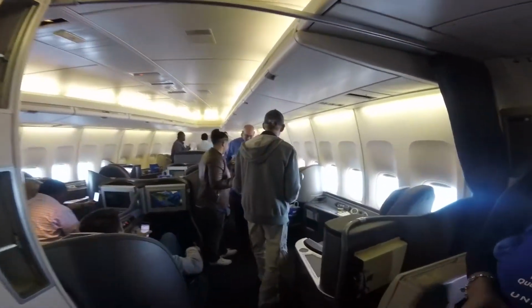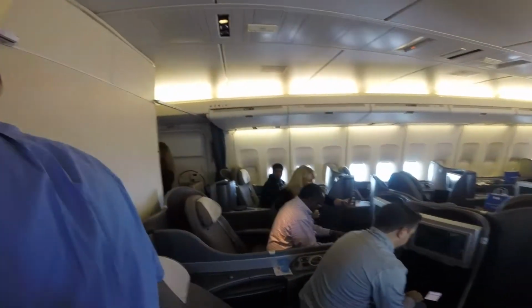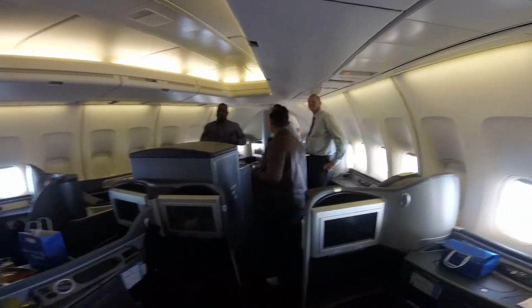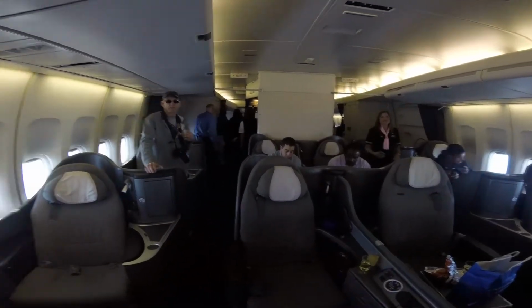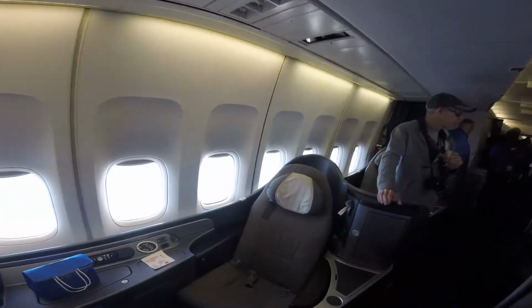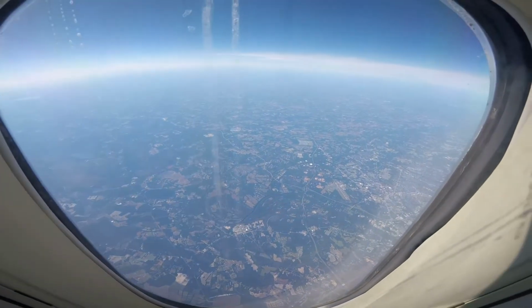Now we've made it into the nice cabin here. There you go. Come on. Where they're pouring champagne more and more. These are the Polaris First Class suites, formerly known as Global First. Gotten to enjoy many flights up here in this supreme comfort. And it sure is a gorgeous day flying over North Carolina here.